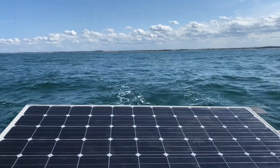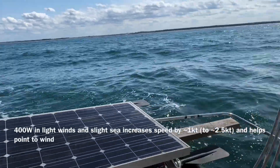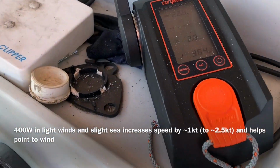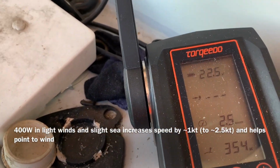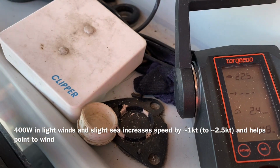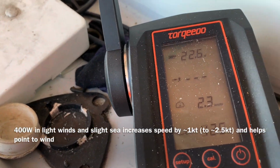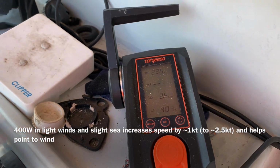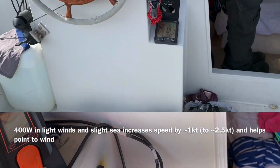We're leaving Wells behind now. We've got about 7-8 knots of wind and we're making 2.5, sometimes a bit more, knots. We've got about 400 watts of Torqeedo going, and that's helping us make this, otherwise we make under 2 knots.